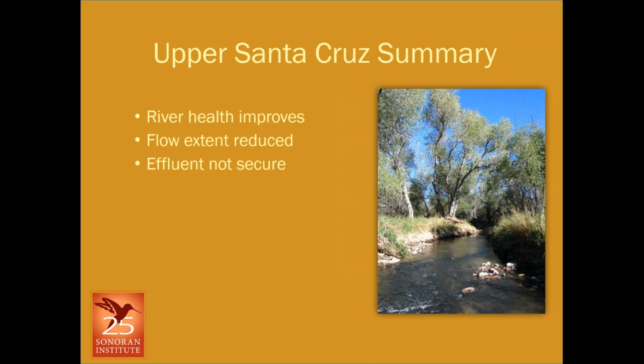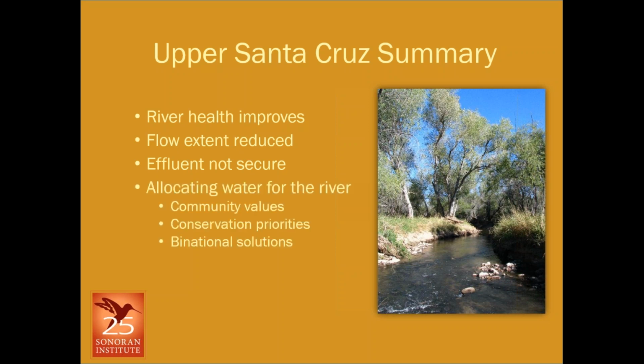And on the U.S. side, I don't believe there's any current effort to build a reclaimed water system in the Upper Santa Cruz area, but that could be something in the future to meet water needs. And so in terms of allocating water for the river, we're now at a point where it's important to identify the community values and the conservation priorities along this stretch of the river, and really looking to find binational solutions that would benefit both Mexico and the US. And so we're working with partners on all three of these items.